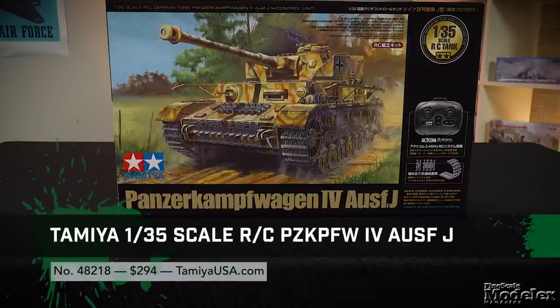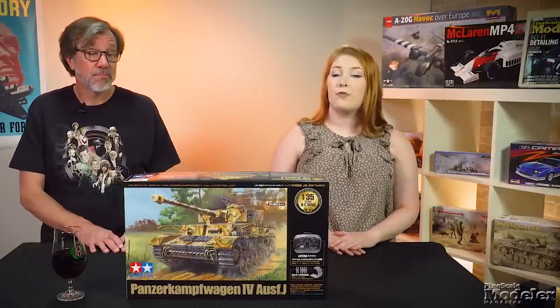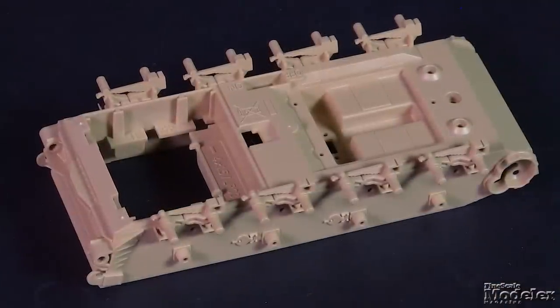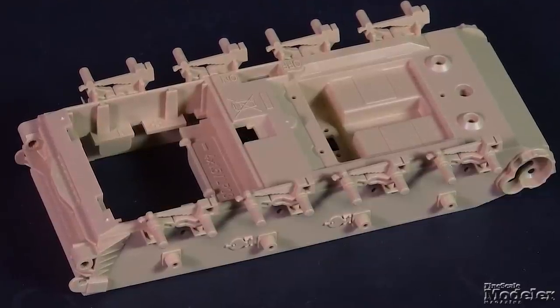Finally, an interesting release from Tamiya about modeling in action. It's a 1/35th scale Panzer IV Ausf. J with remote control unit. This kit isn't exactly new, with many of the plastic parts coming from Tamiya's 1994 Panzer IV family and the RC parts coming from a 2008 release. That said, it's a unique offering. Although modified to fit motors, the lower hull has decent side and rear hull detail. The bogies are molded in place.